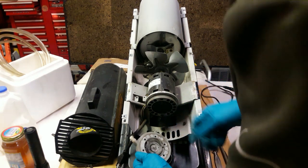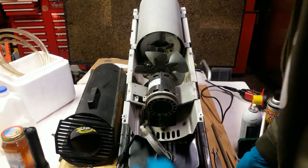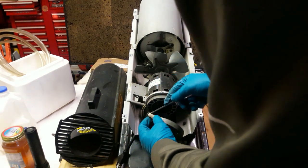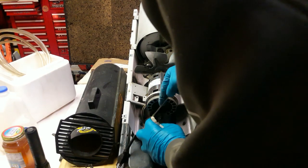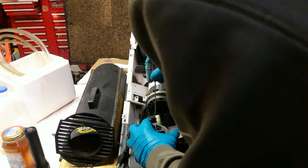Let's see there. I'll take this line off and blow it. And again, since I don't have compressed air, I'll just use this length of brake hose. Hopefully the diameter is not that bad. Alright, so I just want to break the seal with this flat tip.